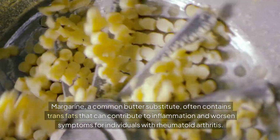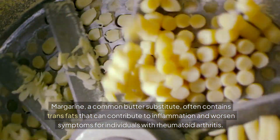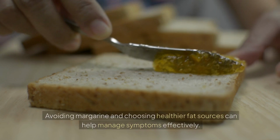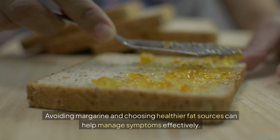Margarine, a common butter substitute, often contains trans fats that can contribute to inflammation and worsen symptoms for individuals with rheumatoid arthritis. Avoiding margarine and choosing healthier fat sources can help manage symptoms effectively.